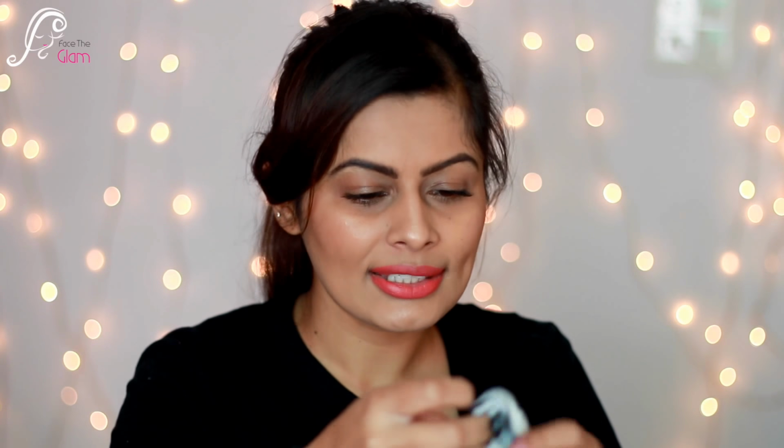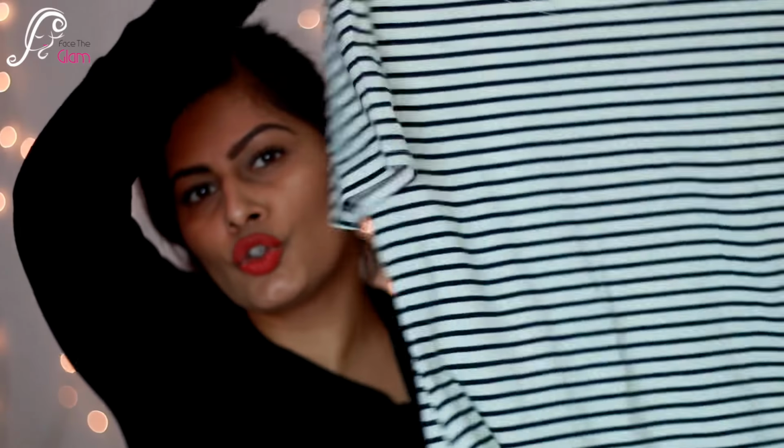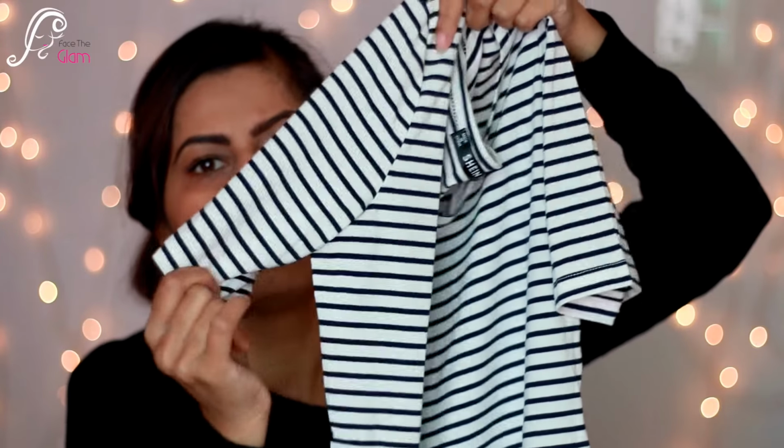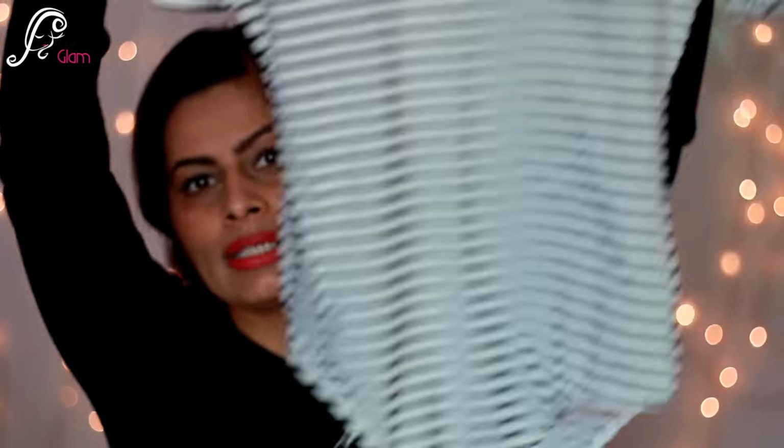Then I got one more bodysuit. Yes, I shopped a lot of bodysuits this time, and this is also a very basic one, but I really liked this one as well. It would really go with that dark jeggings from Aeropostale I bought. This is a navy blue and white striped bodysuit with half sleeves, like till the elbow, and yeah, a basic bodysuit.